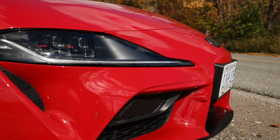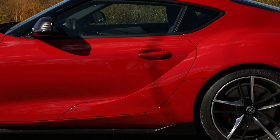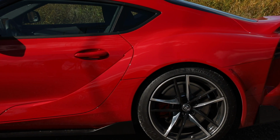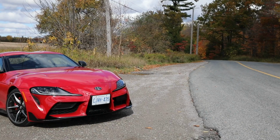The Supra is one of very few cars that competes in the $70,000 sports car range. There are lots of affordable sports cars under that, and there are lots of really expensive ones on top of that, stuff like the Porsche 911 and Mercedes-AMG GT, that kind of stuff. But there's really not a lot of options in the middle.